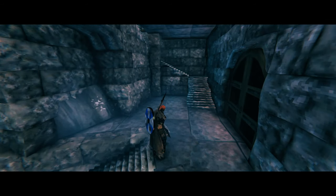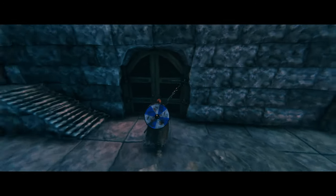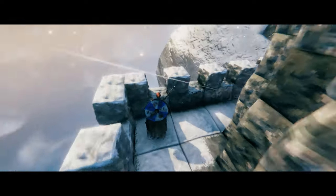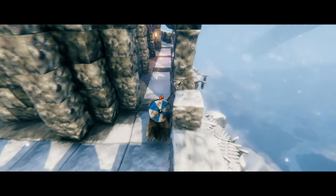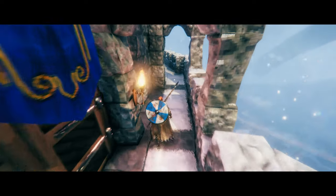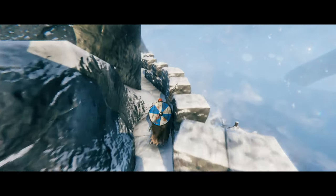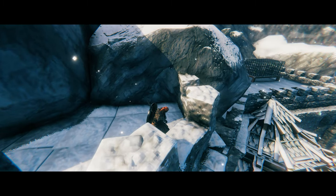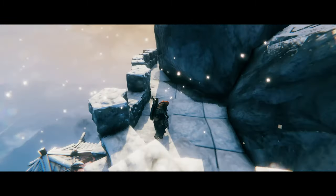When you first enter, you'll be in this small reception area, hall area. You can go out this door. You'll be on the ramparts, on the balcony. You can look down. And it goes all the way around to here. And then there, you can see where we just were.